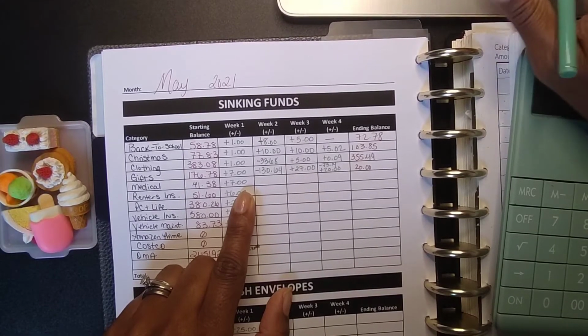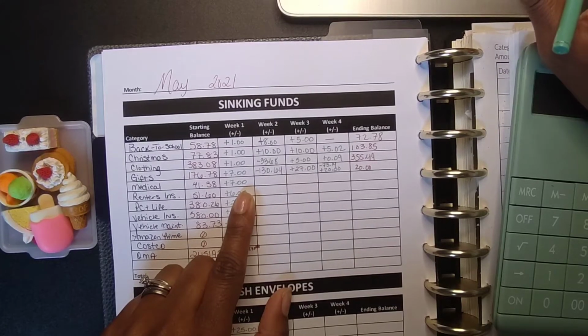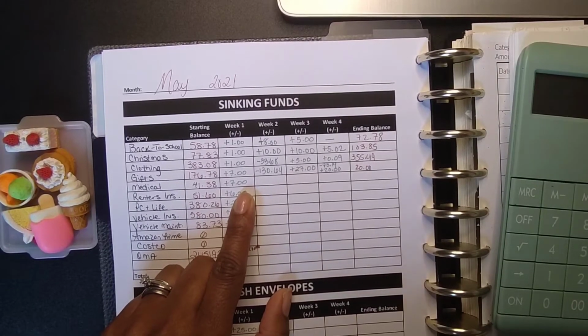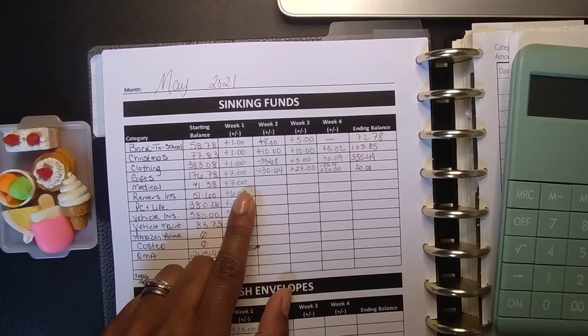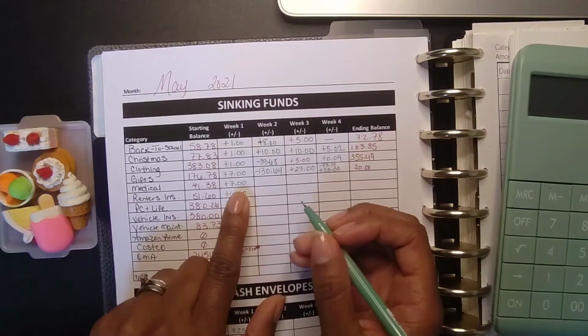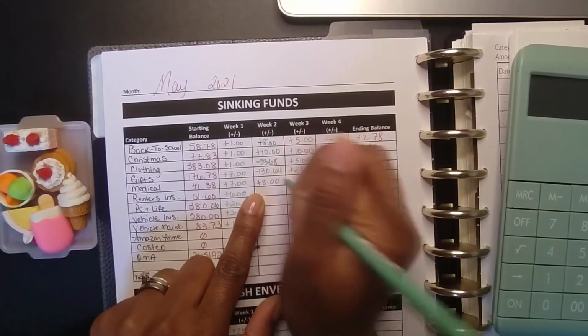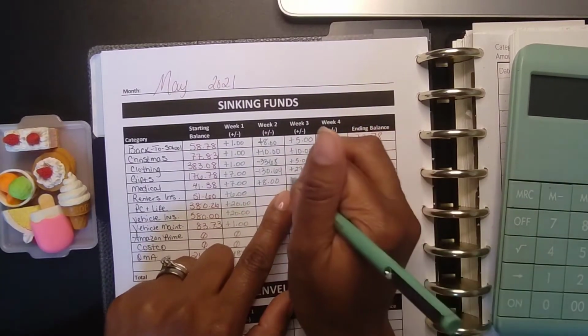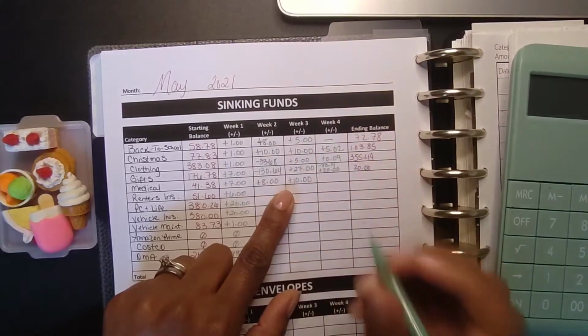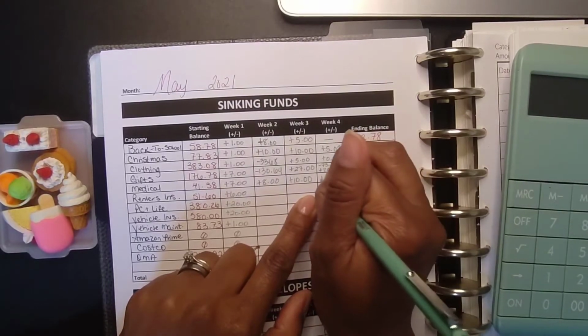Medical is next, and medical is a savings account with Capital One 360. And that one, we did use some money from there, but we didn't deplete it, but it definitely needs to be built back up again. So at the beginning of May, we had $41.38, and then we added $7. Then on the following week, we added $8. And these are minimal amounts, you guys, but they add up. Then we added $10 on the 21st, $10 on the 28th, and we earned 2 cents interest.